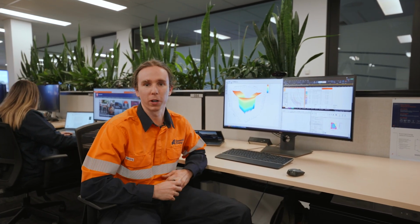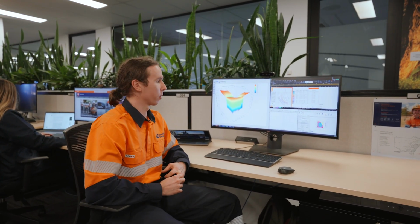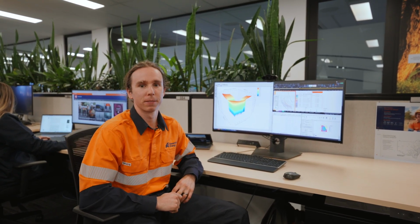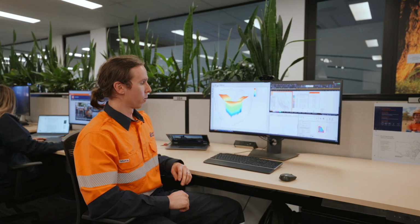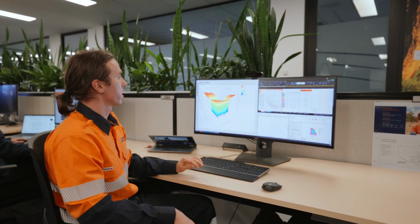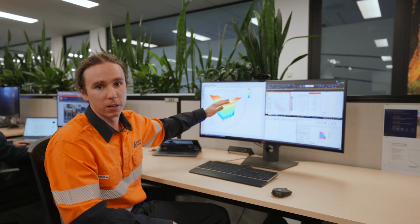G'day, we're just at Port Macquarie corporate office now, and I'm at the desk having a look at some of the results from the earth grid that we tested this morning. Okay, so what are we actually looking at here? So we're modelling the performance of the grid and simulating it under fault conditions to have a look at what the potentials across the surface are, and we can assess the safety criteria for the site.